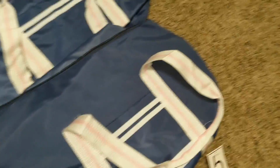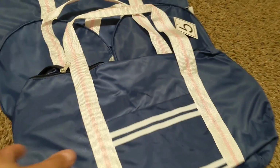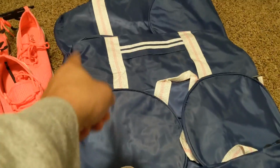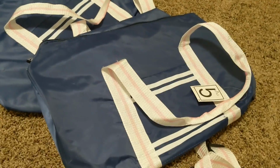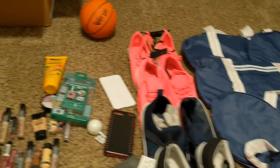And then we come over here to these items, which are like duffel bags. They're also $5 a piece. They're pretty cool. I mean, extra strap, in case you go work out, take your stuff with you, you play sports. Pretty cool little duffel bags. We got 1, 2, 3, 4, 5 at $5 a pop. So that's what, 5, 10, 15, 20, 25 bucks. So that's crazy. And that's pretty much my jackpot for tonight.